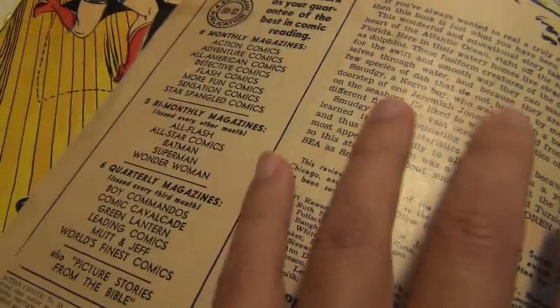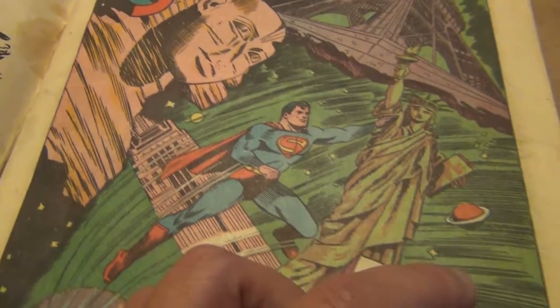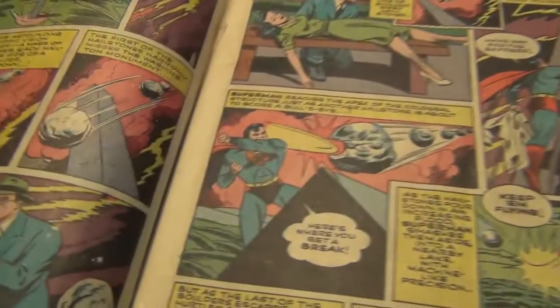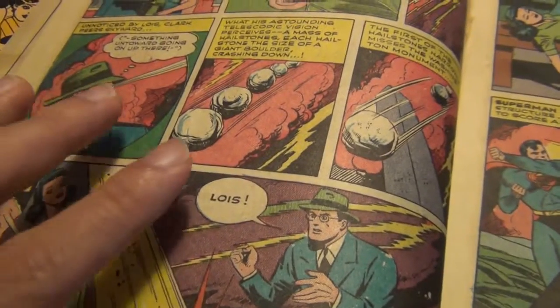Sure, most Golden Age book cover stock tends to be yellow or brown, so that's almost a given. But look at the color, the vibrant color of this book. Look at the green. Wow. I love flipping through these Golden Age books and seeing the vibrant colors. Look at that red and green. It's beautiful. It's well done.